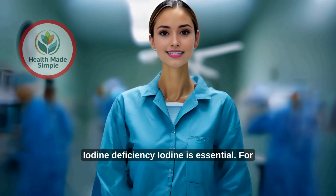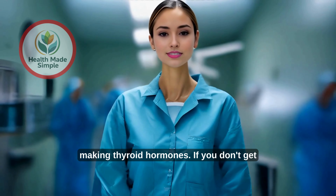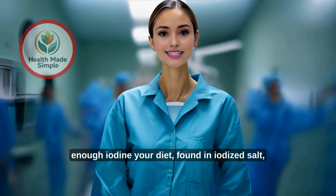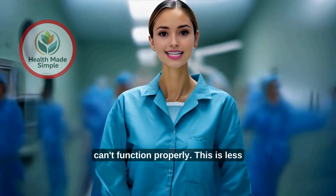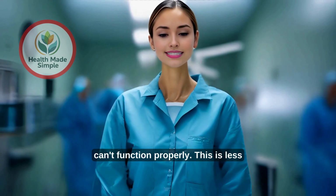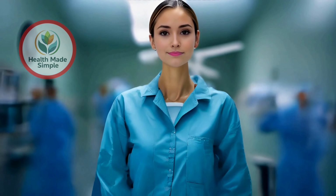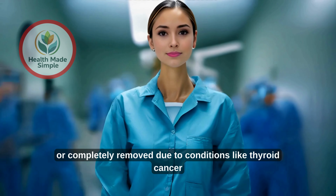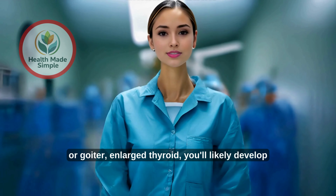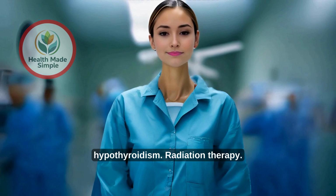Iodine deficiency. Iodine is essential for making thyroid hormones. If you don't get enough iodine in your diet, found in iodized salt, seafood, and some dairy products, your thyroid can't function properly. This is less common in countries where iodized salt is widely used. Thyroid surgery. If you've had your thyroid gland partially or completely removed due to conditions like thyroid cancer or goiter, an enlarged thyroid, you'll likely develop hypothyroidism.